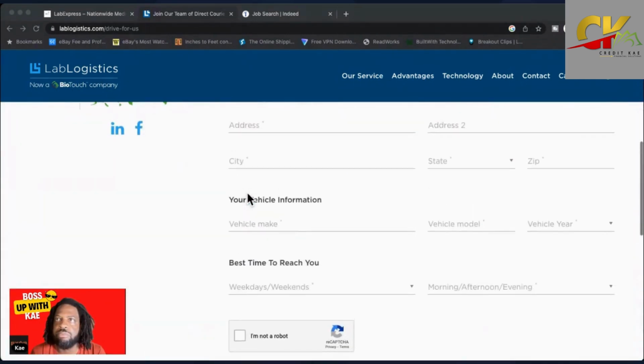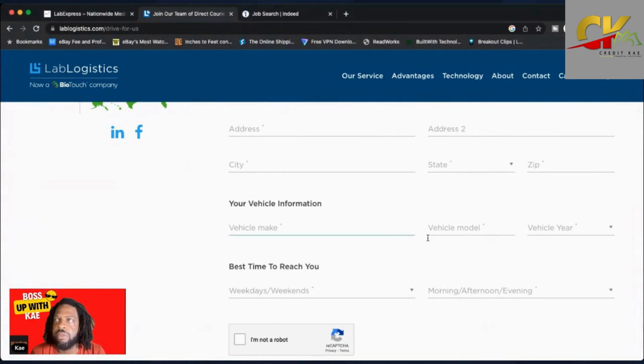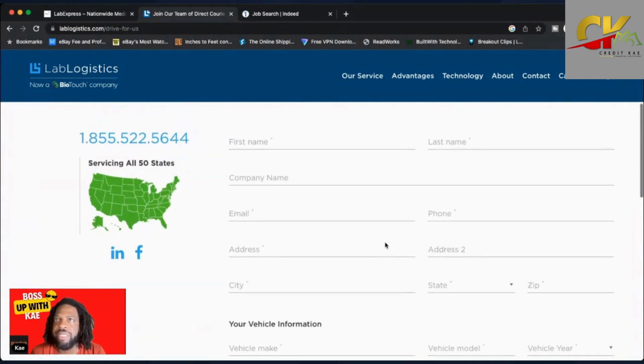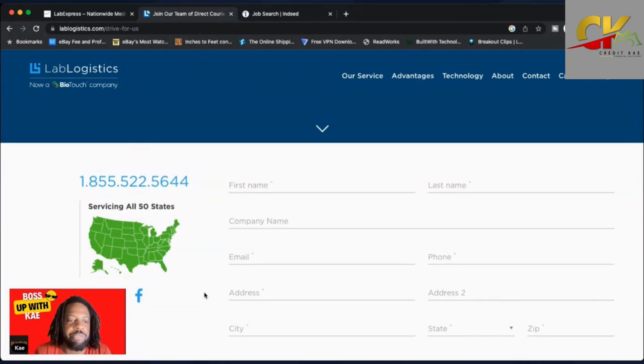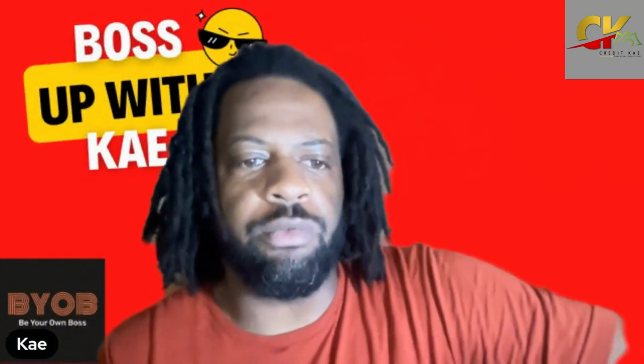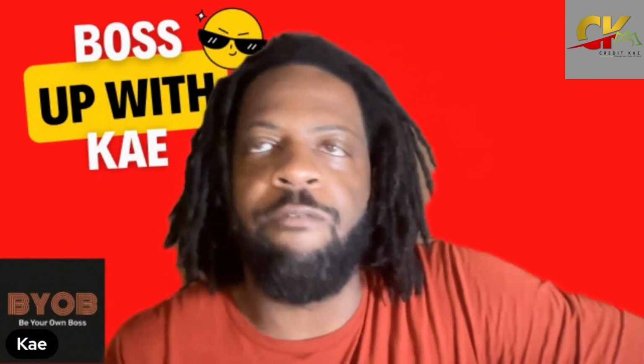You see the things they ask for: what type of car you have, what model, what vehicle. Fuel efficient cars are best. There are some routes and contracts where you do need larger vehicles. Usually when you're picking up stuff from the airport, you do need a larger vehicle, or if you're the one transporting all the samples from each courier to the last spot, you probably use a bigger vehicle. But generally, when doing this courier work, you do not need a larger vehicle. Fuel efficient small vehicles are best.